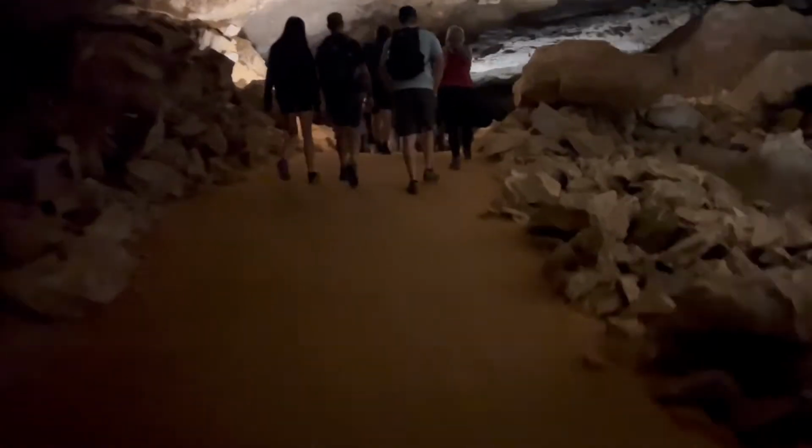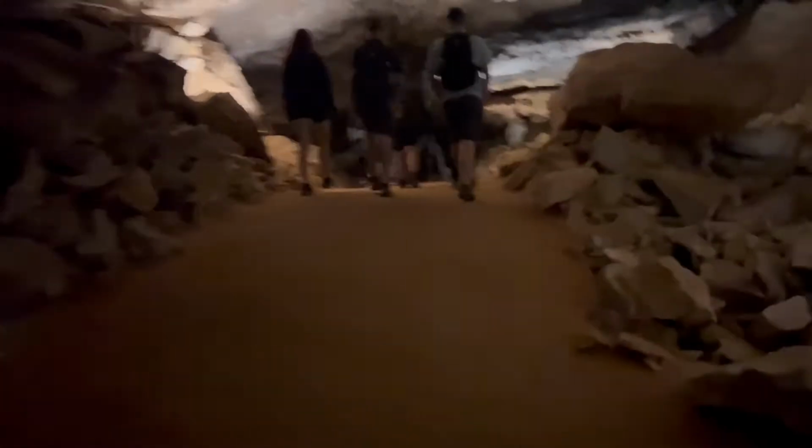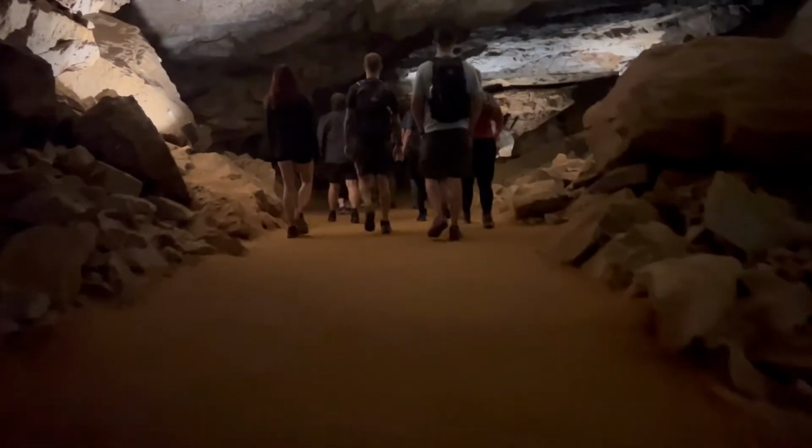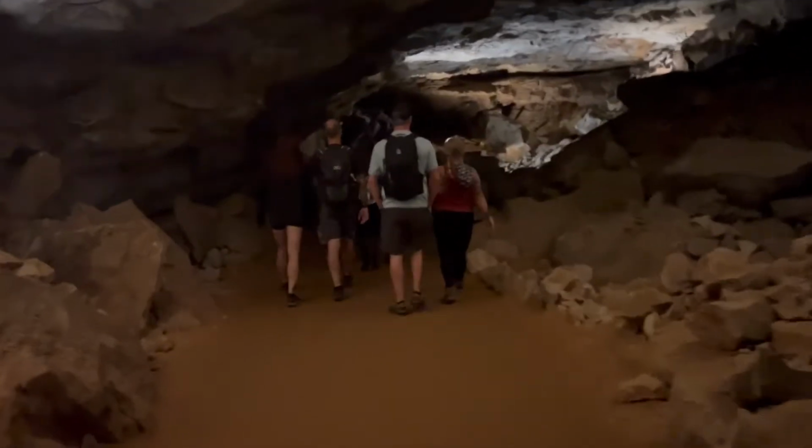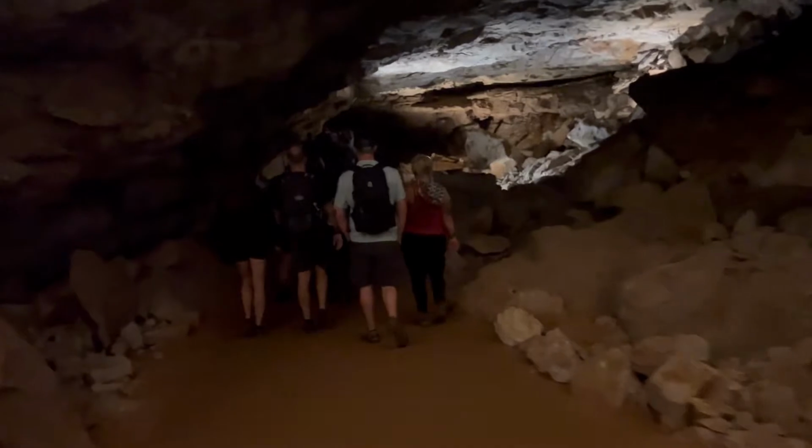And the group, even though they say they're going slow, seems to go at a pretty good pace. But again, we have a mile to go, so if we don't get moving, we'll be here all day.